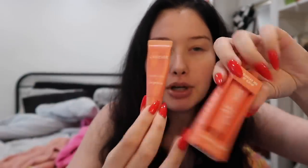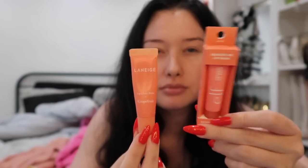Does that make sense? And then, okay, so e.l.f. totally came out with a new product, you guys. This is the new Squeeze lip balm, and I just needed to get it. It's supposed to be a dupe of the Laneige one, which I actually do have. But here's the thing. It's really tiny compared to the Laneige one. Do you see the difference? But I think this is like $20, and this was like $3 or $4. So it doesn't matter if it's smaller, you know?